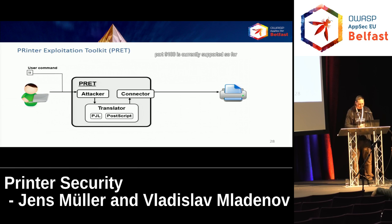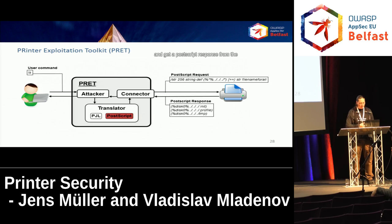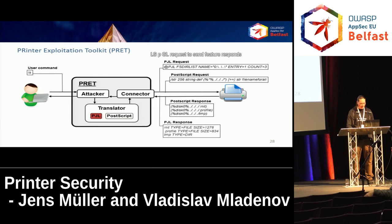So, for example, if you want to be in PostScript mode, you simply type ls. You do not have to speak the PostScript language, and PRET will translate it into the PostScript equivalent and get a PostScript response from the printer, and in the end, the user gets the results of ls in a user-friendly manner, a file lister. Okay, you can do pretty much the same thing with PJL. Again, type ls, PJL request is sent, PJL response is parsed from the printer, and again, you get the results of ls in a user-friendly manner.